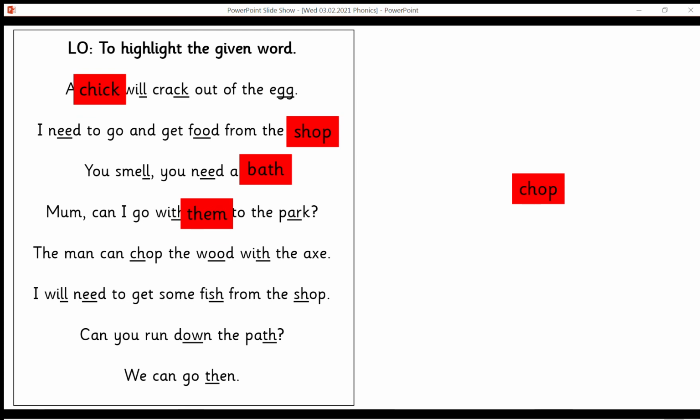Here's your clue. And let's see if you're right. Super work. Well done. Right, we've got three left. Let's keep going.